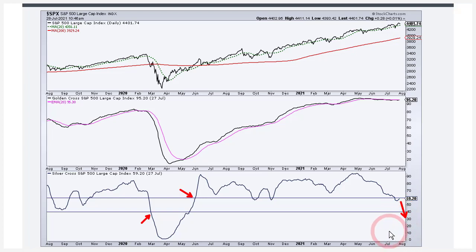So now you've seen three indicators, and if two of the three turn bearish, then I would suggest that a correction is upon us in the S&P 500. And that is what to watch.